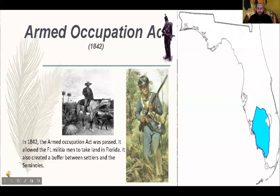So as a result of this heavy infighting slog match, eventually the Armed Occupation Act was passed in 1842, which basically filled Florida with militia and U.S. soldiers, but allowed the Seminoles to be left alone so long as they stayed in this small section of Florida. Eventually, this conflict would be reignited again in the 1850s and what would be known as the Third Seminole War, but I'll cover that in a later video about the Civil War because it's concurrent with it.